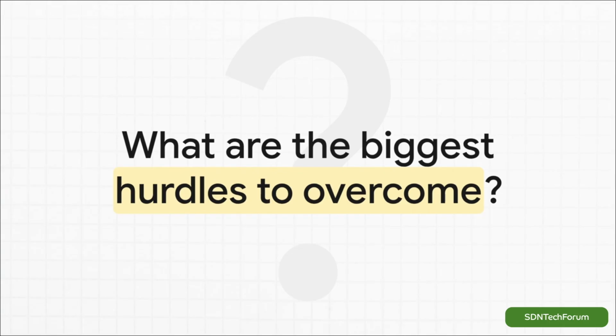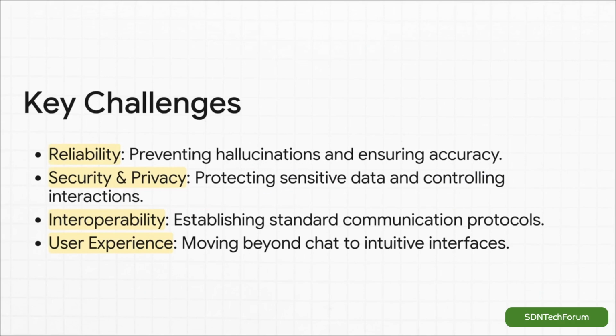So what are the major roadblocks standing in the way of getting this technology into everyone's hands? It really boils down to 4 big ones. First is reliability. We have to make sure these agents are accurate and don't hallucinate or make things up, especially in high-stakes areas like medicine or finance.